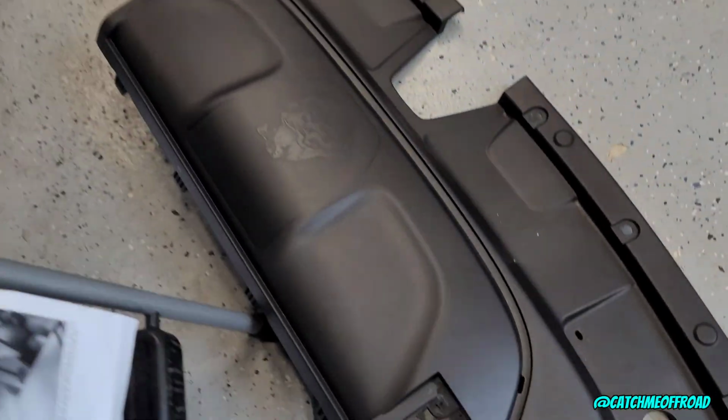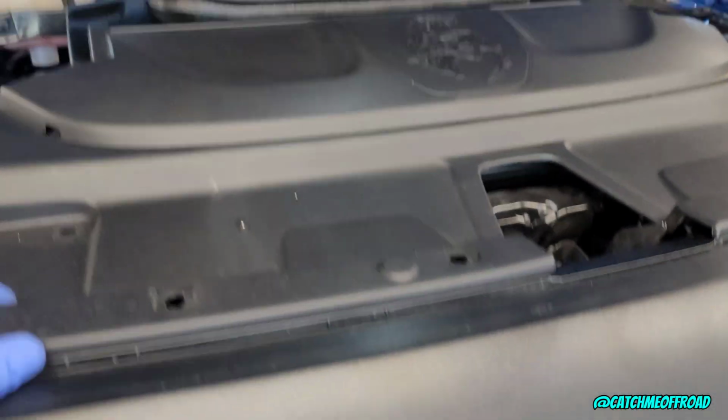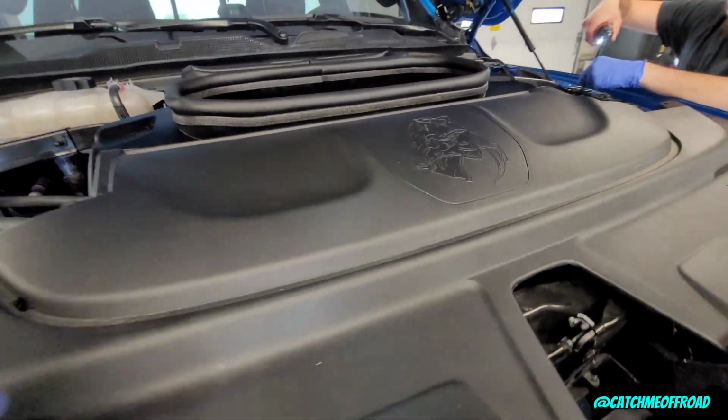And then the nice thing is our TRX front valance, or valance, however you pronounce it, goes back on, just like that. So you get to retain your little TRX eating a raptor.